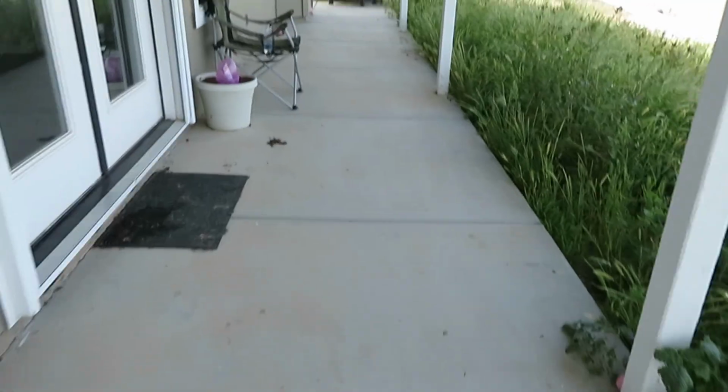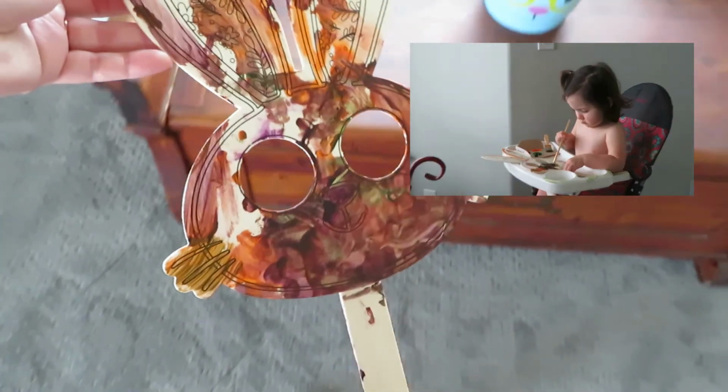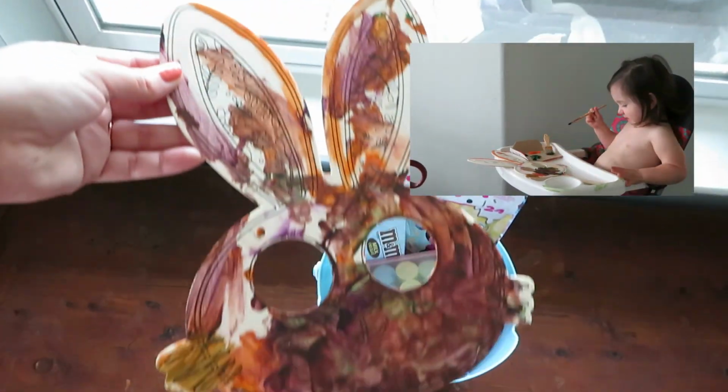So I just finished setting up the eggs. I did them pretty easy. It's kind of hard because I want to hide them really well, but I gotta remember she is only two. I want her to be able to find them and enjoy it.